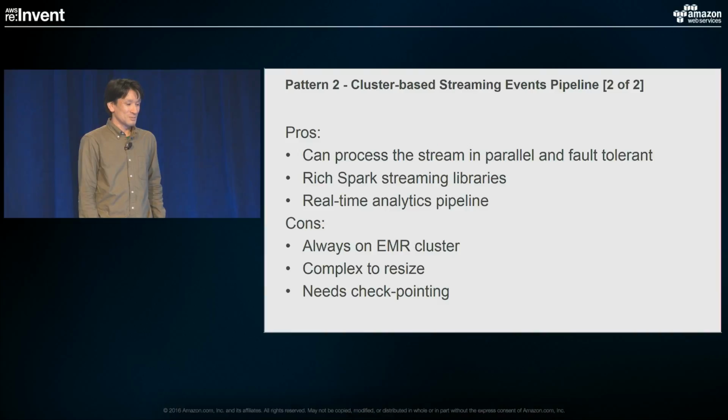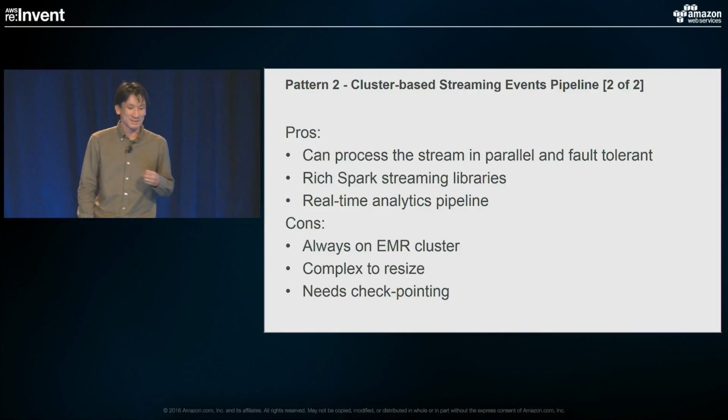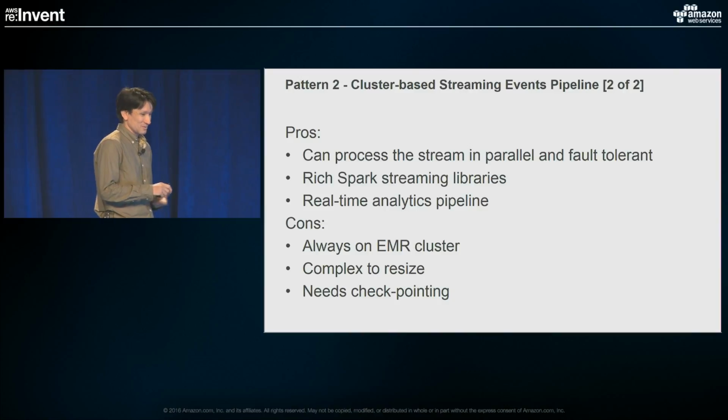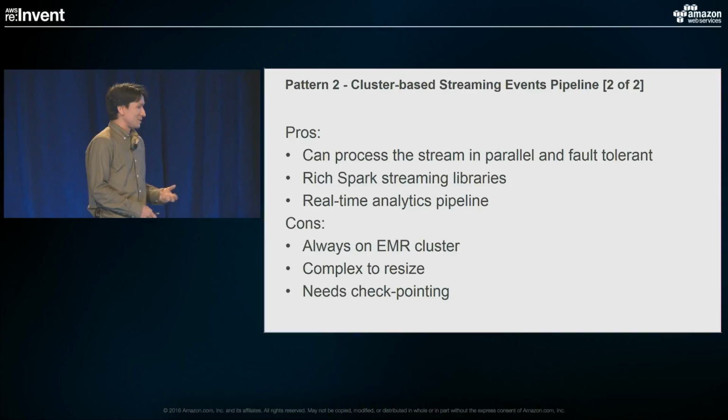So the pros are that we can process the stream in parallel. This is a fault-tolerant way of processing the data. We benefit out of the box from a huge open source community in Spark for streaming analytics. A lot of the machine learning already works on that. We've got things like streaming k-means, so you can analyze clusters on the fly using that, and use Python, Scala, or Java for that. So it's a great way of doing it. You've got a huge community behind it. You've got EMR spun up, supported by Amazon. It's a real-time analytics pipeline, so anything you can do on the EMR cluster allows you to get the analytics out very fast, and you can adjust all of that.